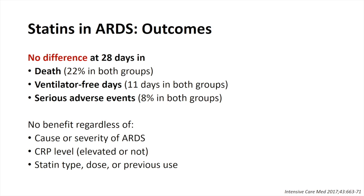Now, some have hypothesized and suggested that ARDS actually has different subtypes, including one that's hyperinflammatory and one that's hypoinflammatory. And they've hypothesized that statins would only be beneficial if there is a high level of inflammation. But in fact, this was studied in this meta-analysis and subgroup analyses, and there was no effect of statins regardless of how you sliced it. And so people, even with the highest levels of CRP, a marker of inflammation, did not benefit from statin use.